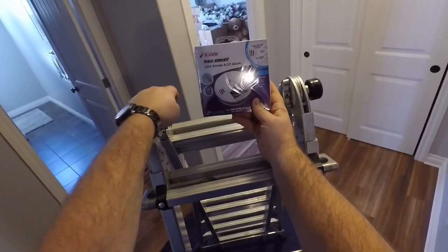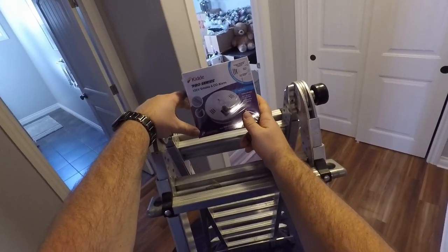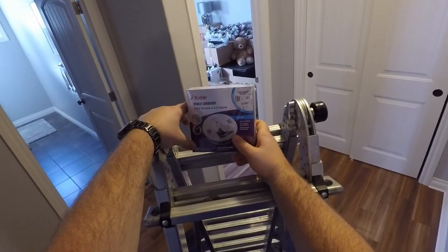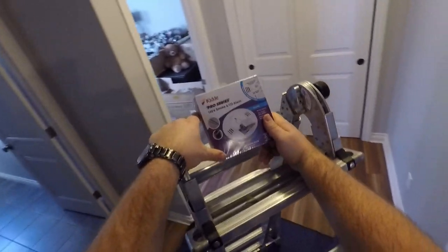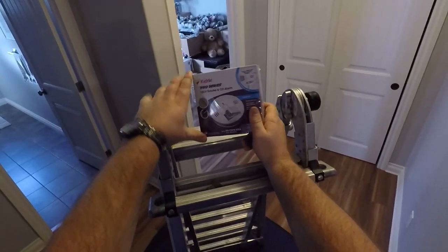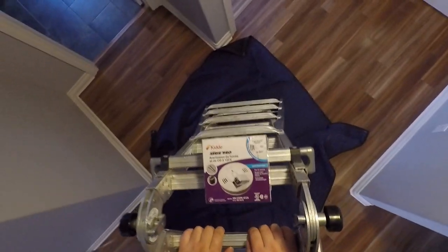And I've been installing these for 15 years. And my favorite brand, I just keep installing them. If it's not broken, don't change. But we're just replacing what's here today. So let's go up the ladder and see what we got first.